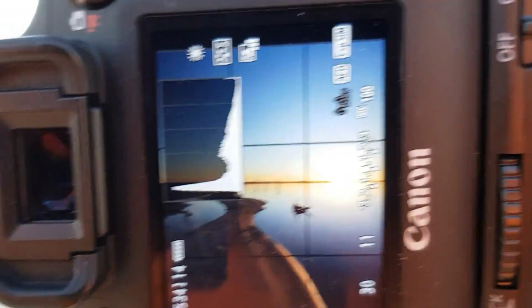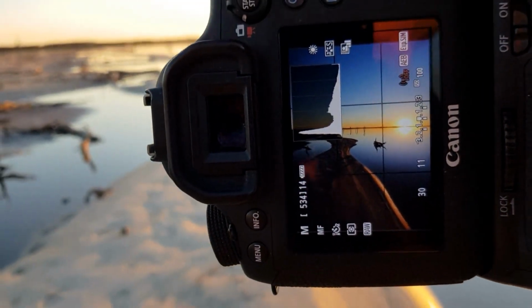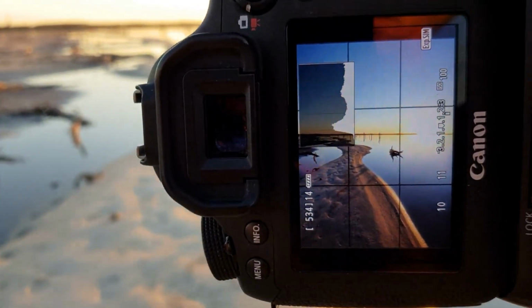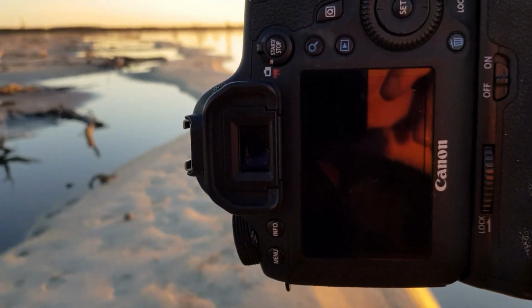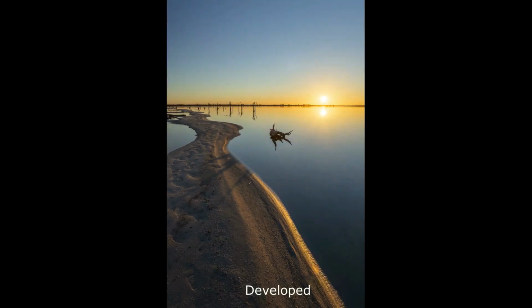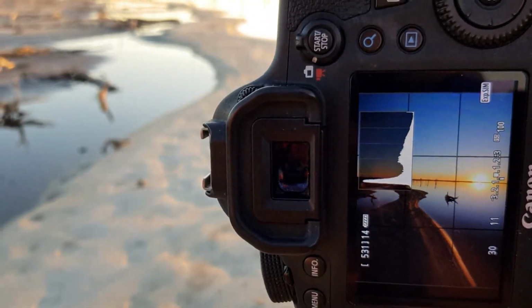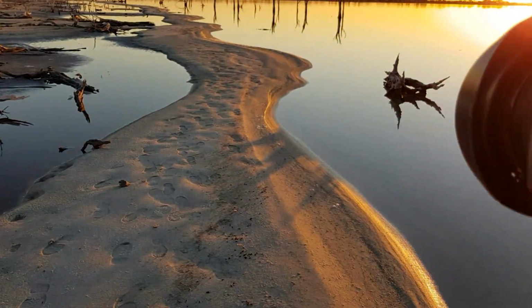I've left the polarizer on to see if that helps, and it looks like it's going to even out the exposure. Now I've bracketed this one, 1.5 stops either side. I'm not sure how that's going to go, but we will find out very shortly. Alright, so I've taken the brackets off, and this is the single shot. And I'll be very interested to see how that comes out.